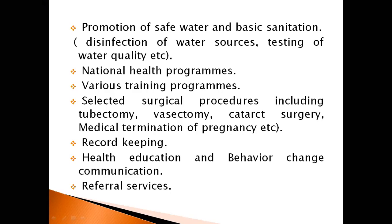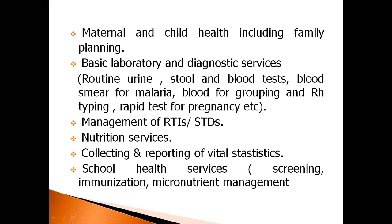Then record keeping. Here in the primary health center we keep many records, like the immunization record, the mother's record, like registration record, antenatal checkup record, then growth and monitoring of the child record. So various forms of records are maintained in the primary health center. Then we also have health education and behavior change communication. Then referral services, where they refer the individual coming to the center to a different center or a different hospital. What also comes in referral services is transportation facilities. Transportation should be provided along with the referral services to transfer the patient to that center. So this is about the primary health center.